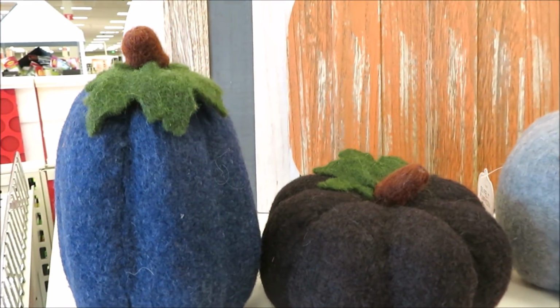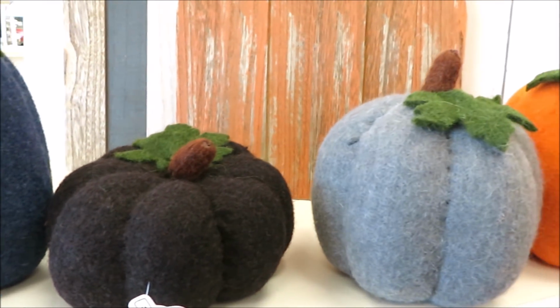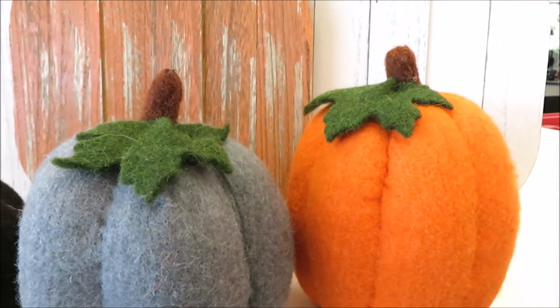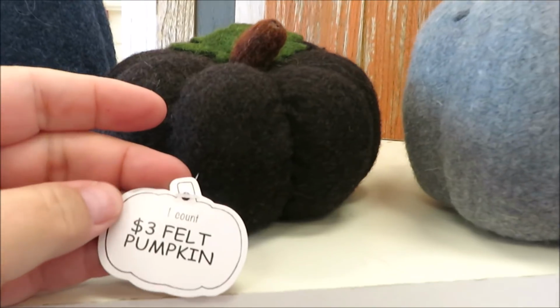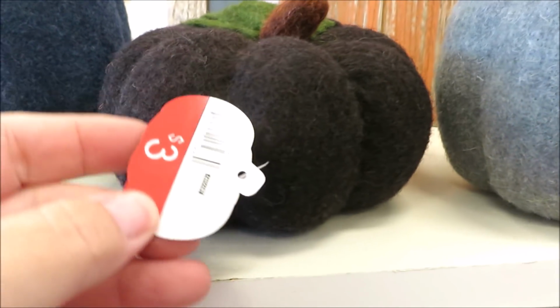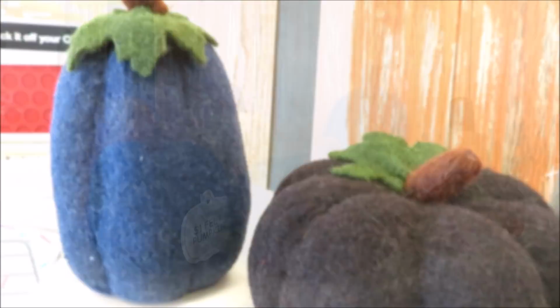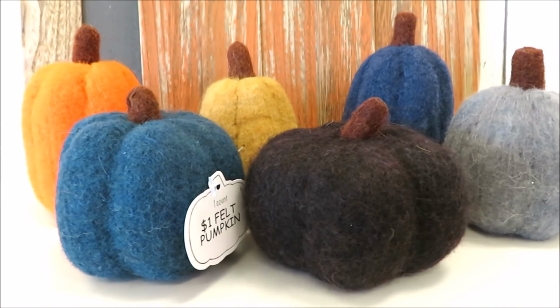Let's start here first with these felted pumpkins for $3. These are a medium-sized pumpkin in a few different shapes. I found them in bright orange, gray, black, and navy for just $3 a piece. The felted pumpkins also come in a smaller size for just $1.